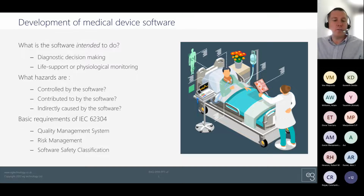Time and time again, you'll see references to risk management, and I'll mention it lots and lots of times during this talk, and the specific mention of ISO 14971, which is the risk management standard for medical device development. This applies to both 62304 for medical device software and 82304 for health software, and managing the risks should really underpin the way you think about your software.